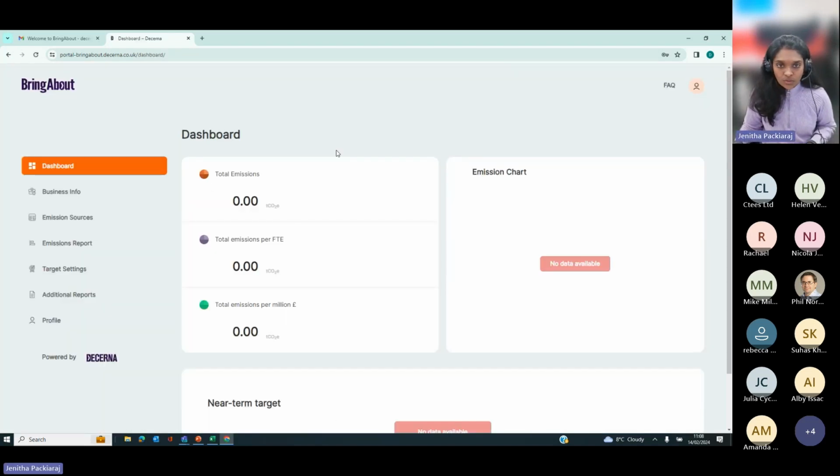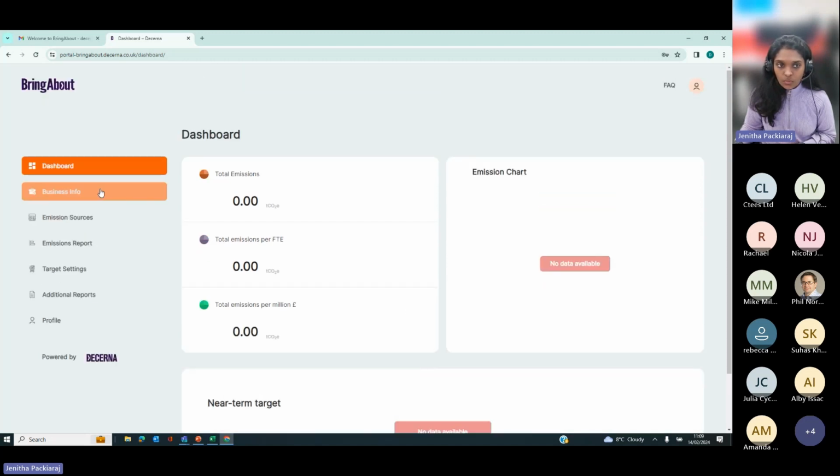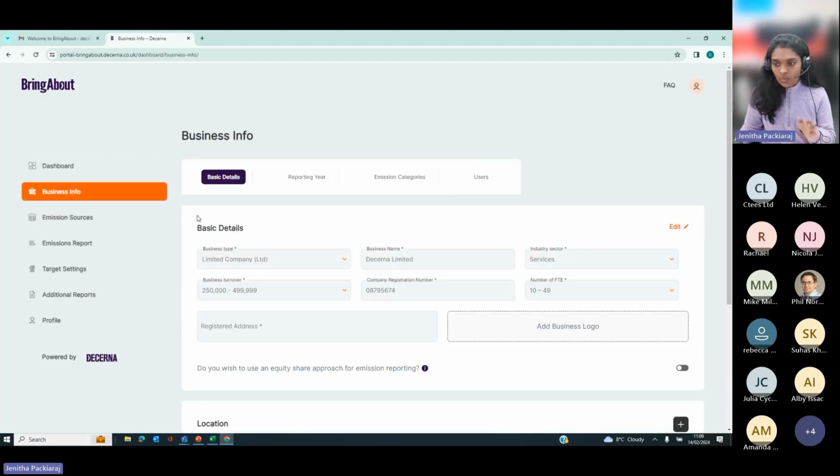Once you've logged in, this is how your screen will look. The dashboard is currently empty because we have no data entered into it. Moving forward, we'll see how we can go about entering our details into BringAbout.